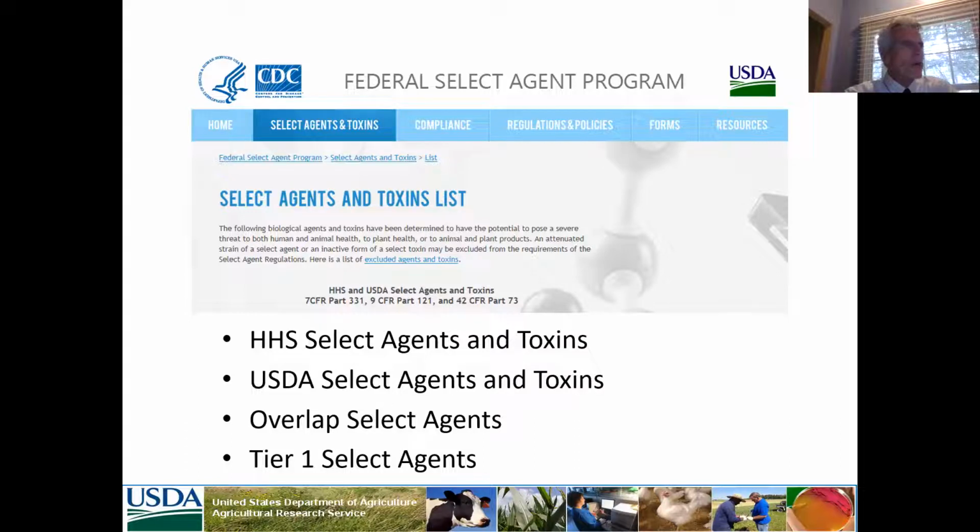Then we have those overlap select agents, which are zoonotic agents that are transmitted from animals to people, where the reservoirs are animals. And then we have these tier 1 select agents, which are the most dangerous, and that includes smallpox. And there's actually two agricultural agents on that list, one being rinderpest, which is the second infectious agent that's been eradicated from our planet thanks to human intervention after smallpox. And the other one is foot and mouth disease.